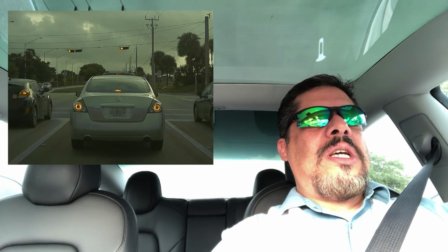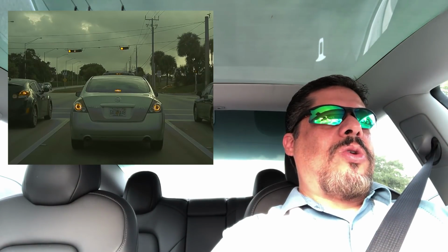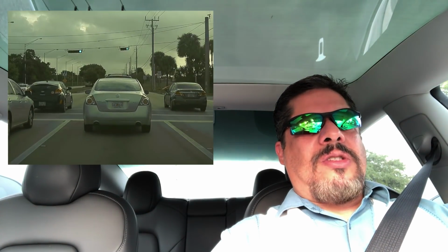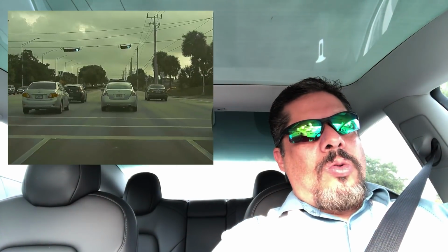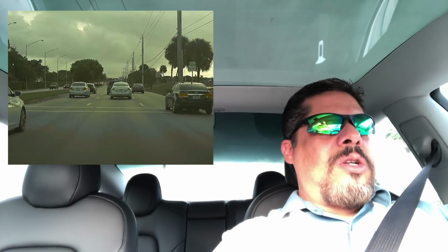So there could be a situation. Things like that, you need to know: if the car doesn't know where the center of the lane is, it's going to try to figure it out. So we'll see how that goes. For now, everything looks fine.